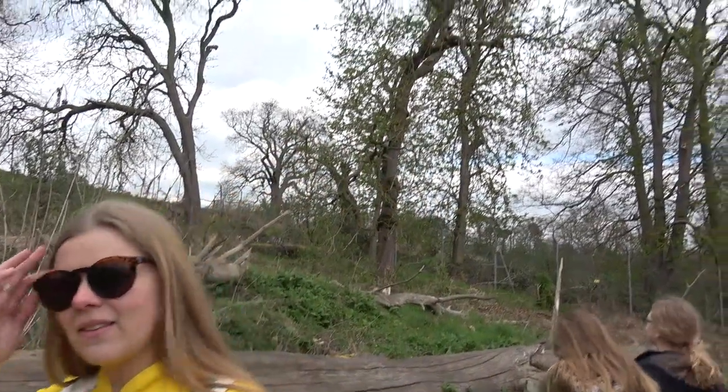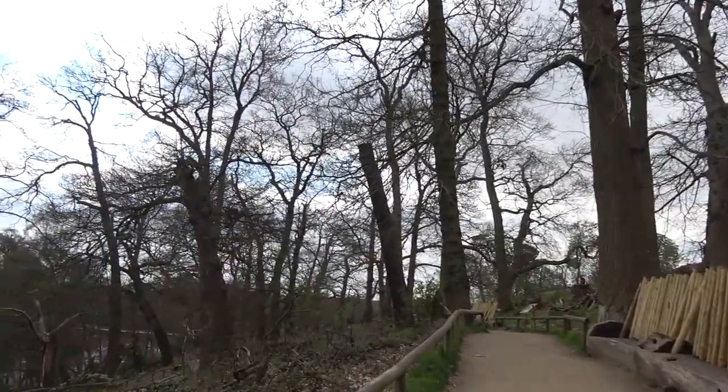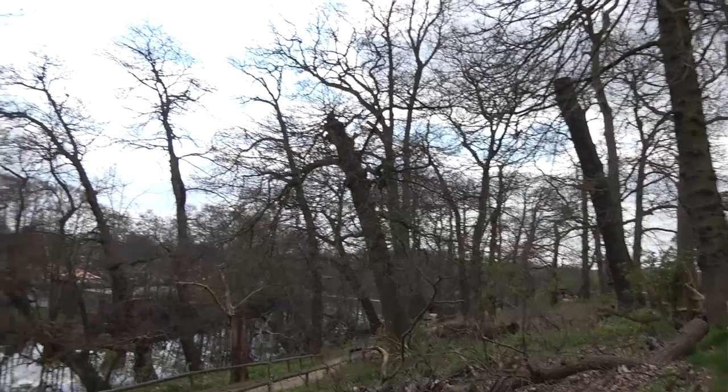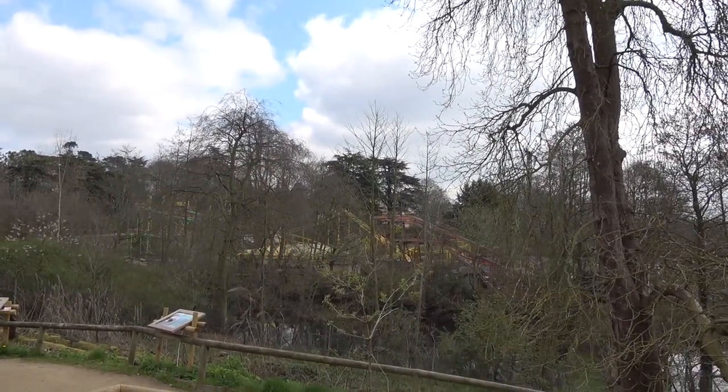Obviously, we might have our ride wristbands on, but you don't need them to walk around here and see the lemurs, the goats, the meerkats. This is all included. Like I say, you can walk all around this area as long as you've paid to come into the actual drive-through safari. So don't think that just because you've seen that, you have to pay to come into this. You don't. It's only if you want to ride the rides.